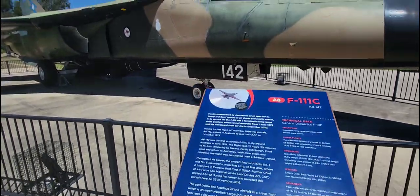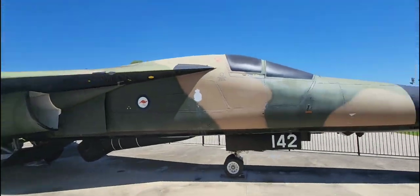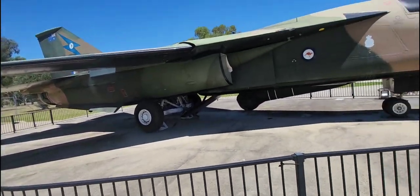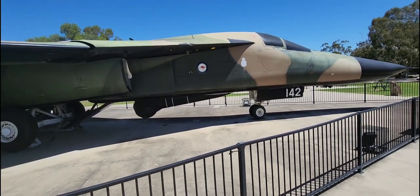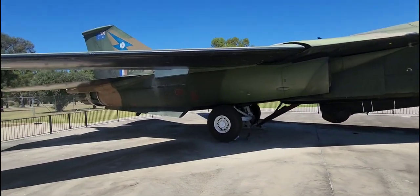Alright, move to the next one. This is actually the largest out of all of them. Carries the most bombs too. And this is also a fighter jet, isn't it? So this is a bomber. No, it's a fighter jet. Just carries more bombs than most.